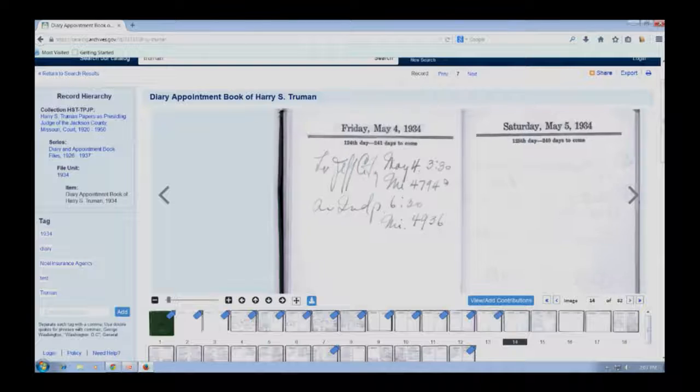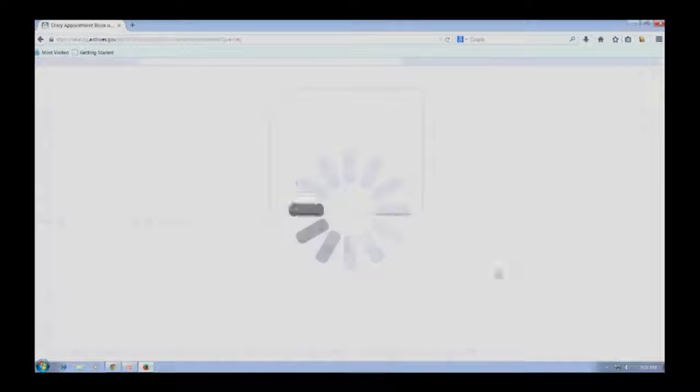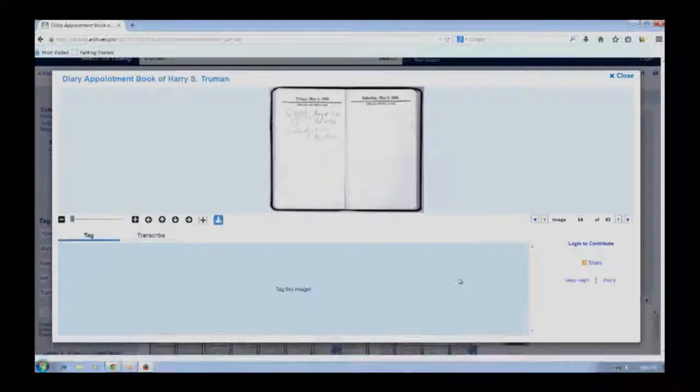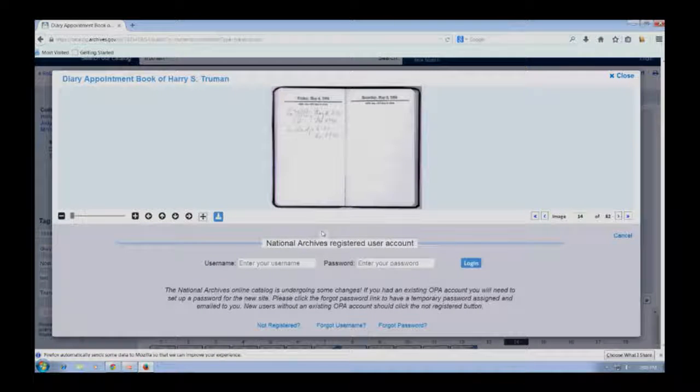So now with this page, I'm going to go ahead and jump into the contributions. I hit View/Add Contributions, and it brings up this pop-up window where you can see the document up at the top again with the same zooming and panning options. And then down here, you'll see that you can tag or you can transcribe. So this page doesn't have any tags or transcriptions. If you're not logged in, it'll prompt you to log in to contribute. So I'm going to go ahead and hit Log in to contribute.